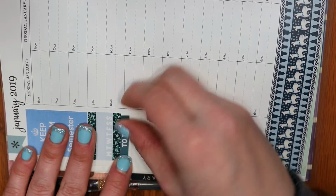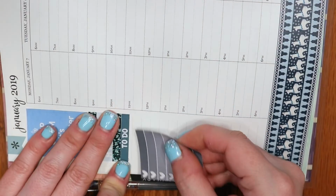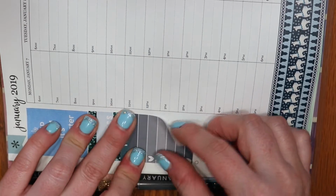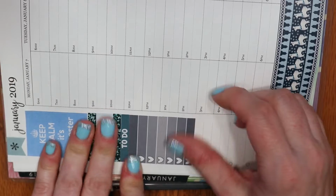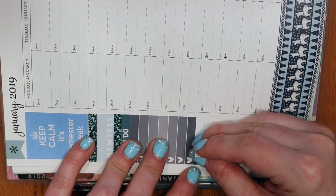I will say planning this way does take a little more time and sort of effort planning for the planning, but I think after I've used up a bunch of stuff, I will feel a whole lot better about my planning purchases. And maybe next year I'll do something else.